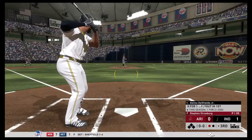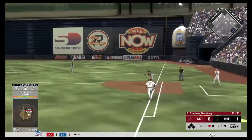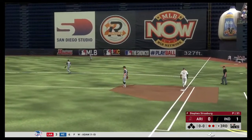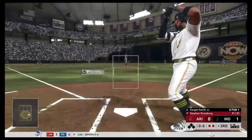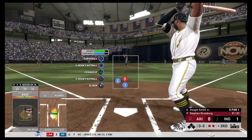And here's the second-generation big leaguer Delino DeShields. Scooped up. Throw gets him 2 down. Now batting, Dwight Smith Jr. He's 0 for 1 after grounding out in his only trip to the plate so far.